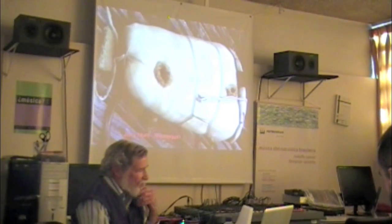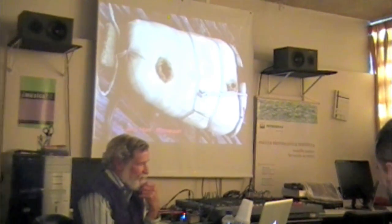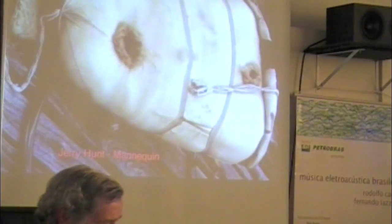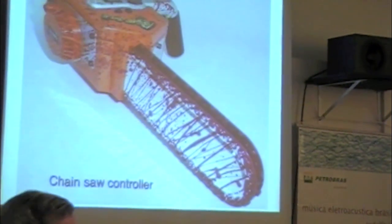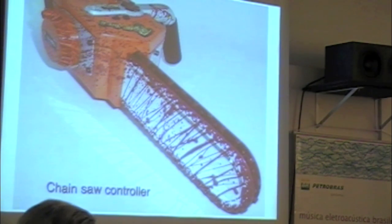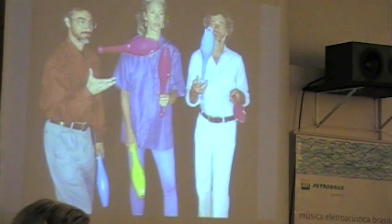Oh no, that's a Jerry Hunt performance piece. I never saw it performed, so I have no idea how you work it. And that's a chainsaw. It responded to the buttons and things. I don't know the details, but I admire the chainsaw game to play these things. It's for Freddie Oh, Krueger.